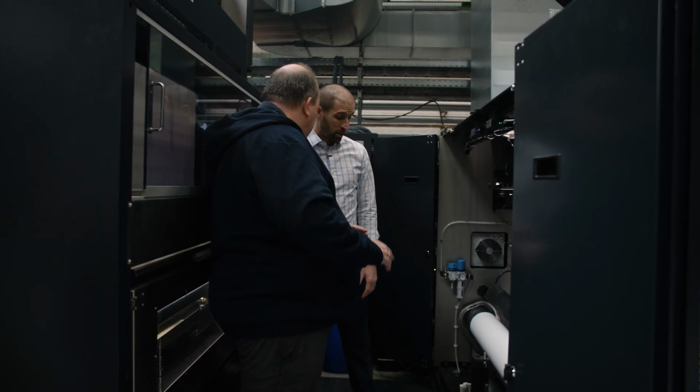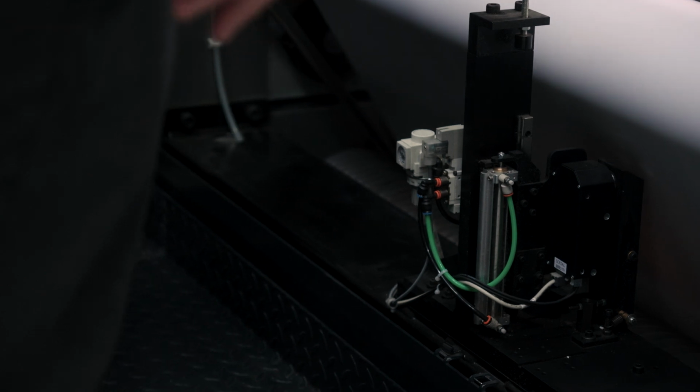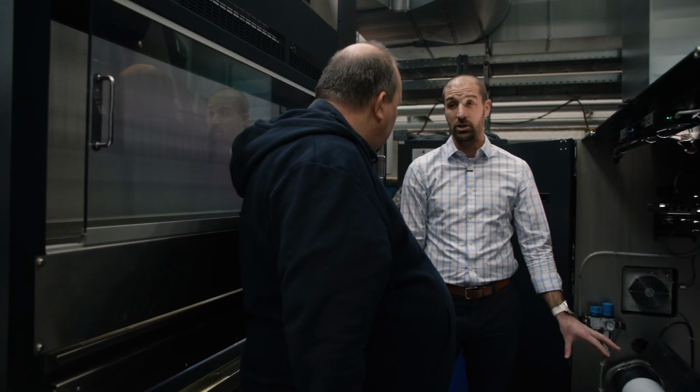Okay. So that is not for like the color accuracy across the web, basically. In a calibration run, right? It's not measuring. Today, it's not measuring during live printing.